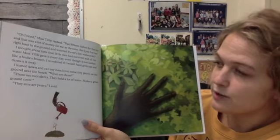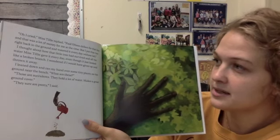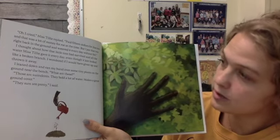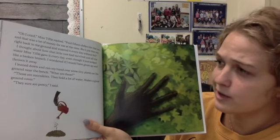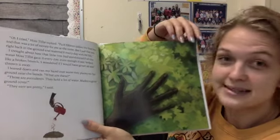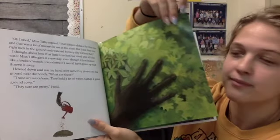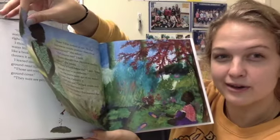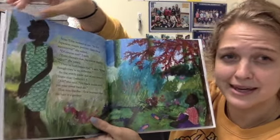I leaned down and ran my hand over some tiny plants on the ground near the bench. What are these? Those are succulents. They hold a lot of water. Makes a great ground cover. They sure are pretty, I said. Now think, why would they be going out in the garden? What does this have to do with Mackenzie and her hair?